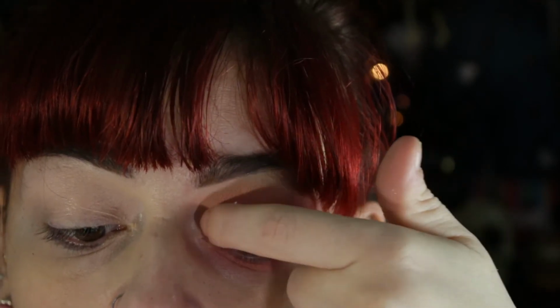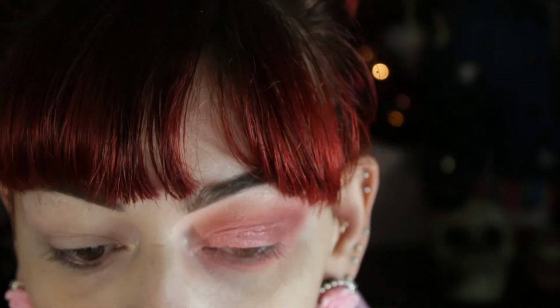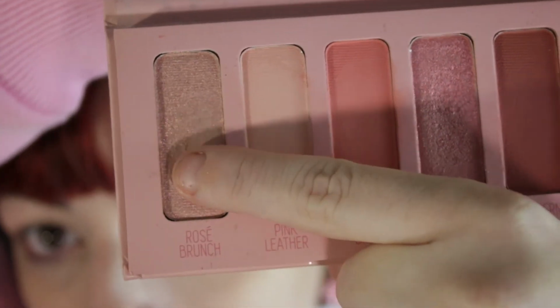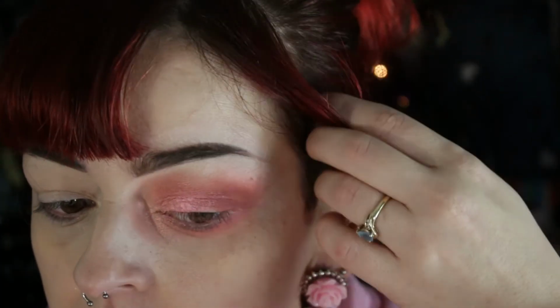I decided to use my finger to try and get more of some bounce, and it kind of worked, as you see. Then I take that Rose Brunch and I throw it on my inner corner. I'm pretty sure I use all shades in this palette for all three looks, so that's exciting. And I didn't throw on any lashes. I felt like it was a soft look and I didn't want them or need them. Let me know what you think of this look.